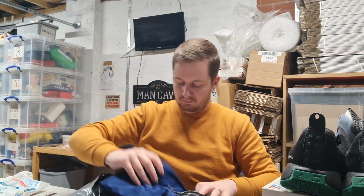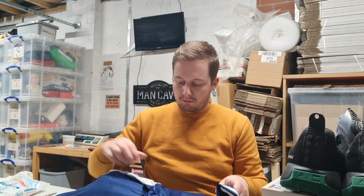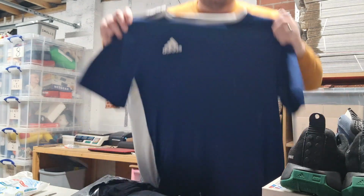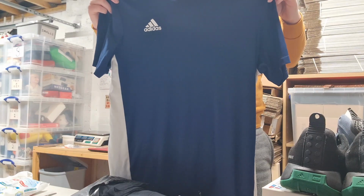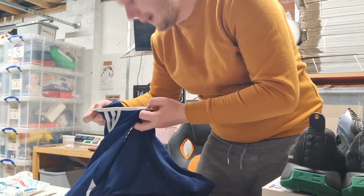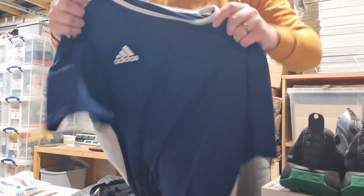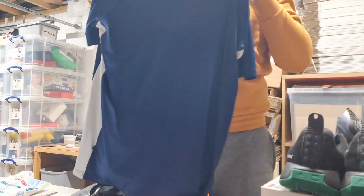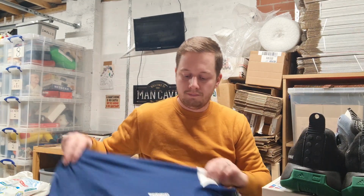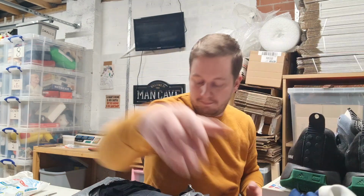Again, Tommy Trades, 3 items. What have we got here? Oh, another Adidas top. This time an XL, so I might keep this one for myself. Adidas blue XL top. My camera's doing something weird with the zoom. Aeroready. I'm hoping to get out on my push bike as the weather gets a bit better, so that might be a keeper. If not, £15 on eBay.